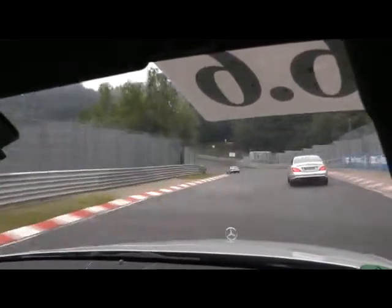The slowest part, we go downhill a bit more to reach the deepest point of the lap. So it's the bridge from Breitscheid, the Breitscheid Brücke it's called. The bridge from Breitscheid is the deepest point of the track here. And for sure after this it's going uphill.